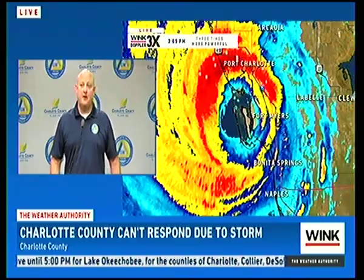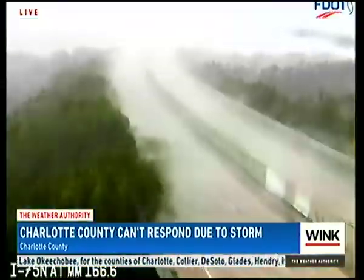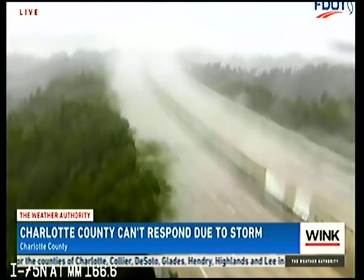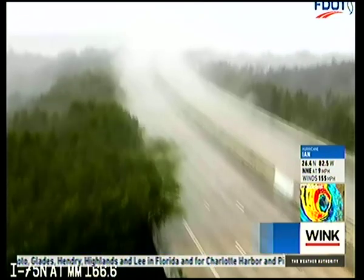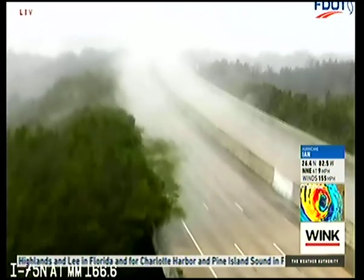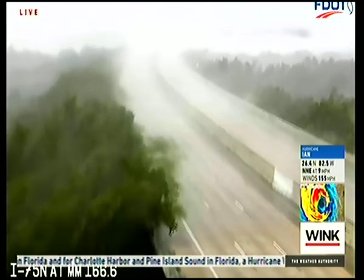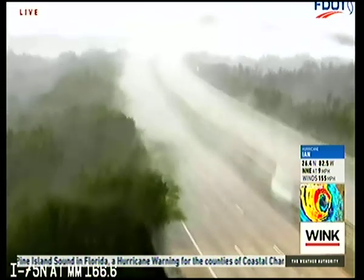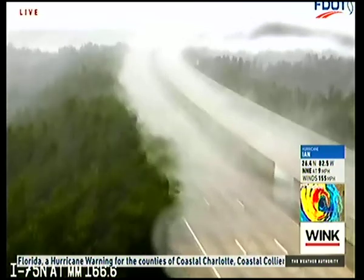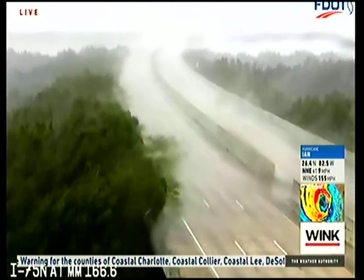Please remain hunkered down. This is a dangerous storm, both from water and from wind. All right, so we're listening to the Emergency Operations Center in Charlotte County telling everybody to stay put. The worst is still coming for Charlotte County. They're just getting started. I-75 at Harborview right now, you can see how much the wind is picking up there since 15 minutes ago when we were looking in this general area.